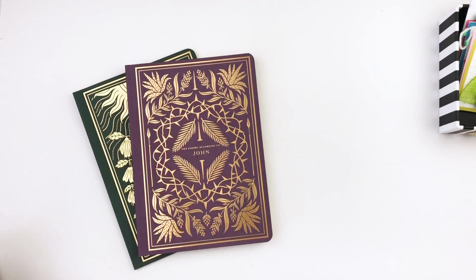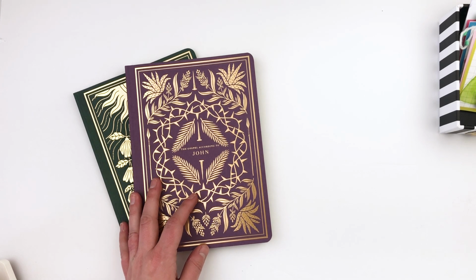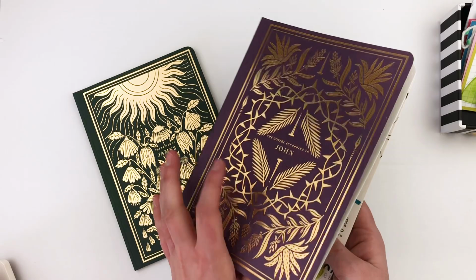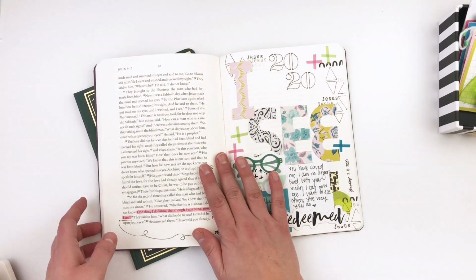So your pages don't have to be too crazy or in depth if you are feeling overwhelmed when you're trying to work through both the devotional booklet and maybe also a Bible entry. Do what works for you, and it doesn't have to be crazy or complicated.